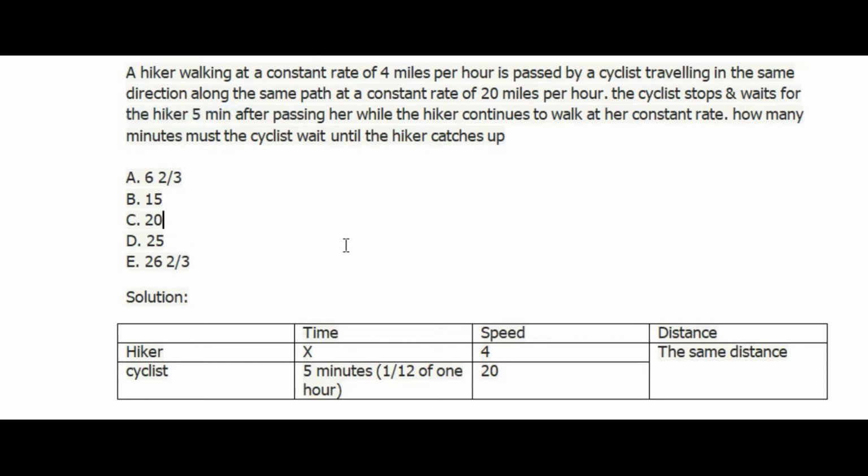The wording of the question isn't so perfect, I'm sorry for this, but let's analyze the question and the solution. So we have the same distance, because the cyclist will move in the same direction for 5 minutes and then wait for the hiker to reach him. And we have different speeds, 4 miles per hour for the hiker and 20 miles per hour for the cyclist, and the time is x for the hiker and for the cyclist it is 5 minutes, because he drives 5 minutes and then stops. So it is 1/12 of 1 hour.